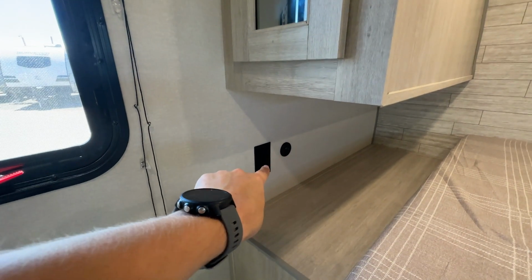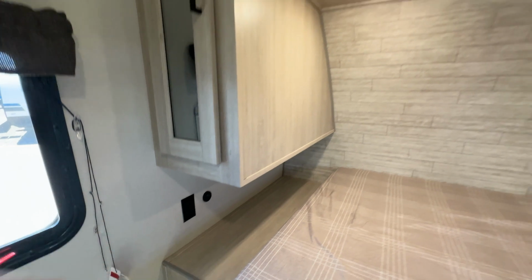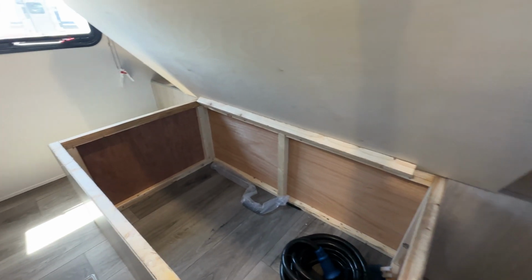You got some plugs right here, your USB ports, USB-C. The USB ports will run off the battery, which is nice. So if you really need to charge your phone, you can get that done. You got storage underneath. Tons of storage right there.